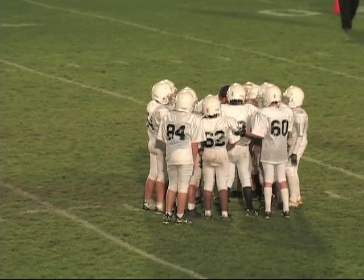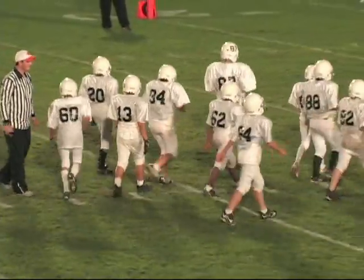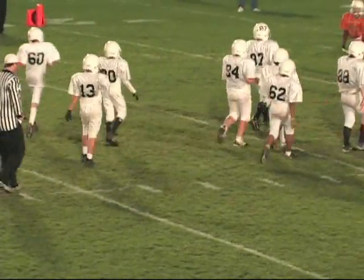Well, you just mentioned there weren't any passes, and what a great time to come up with one there. Yeah, that's a nice call there by White coach. Looks like White's going to go for 1 point conversion.